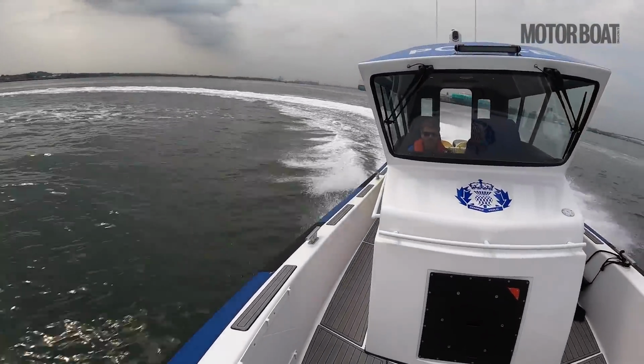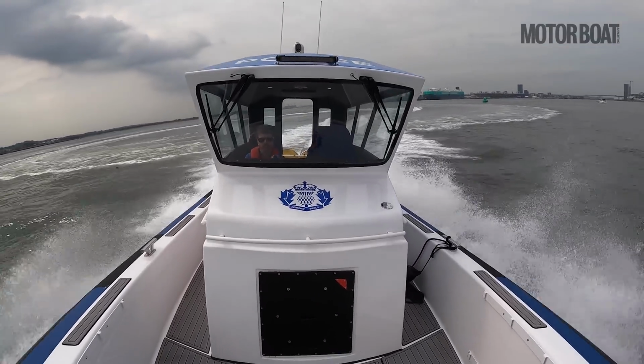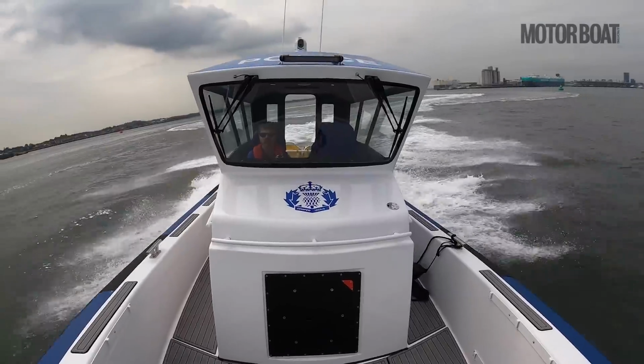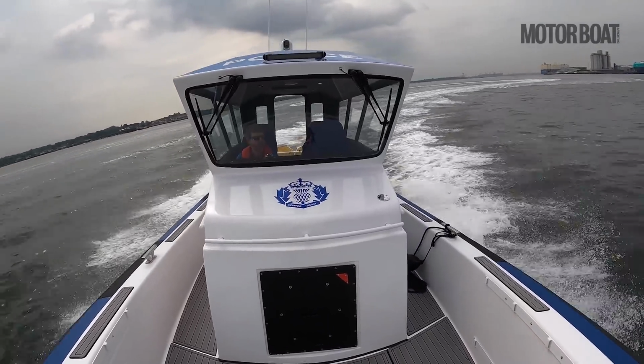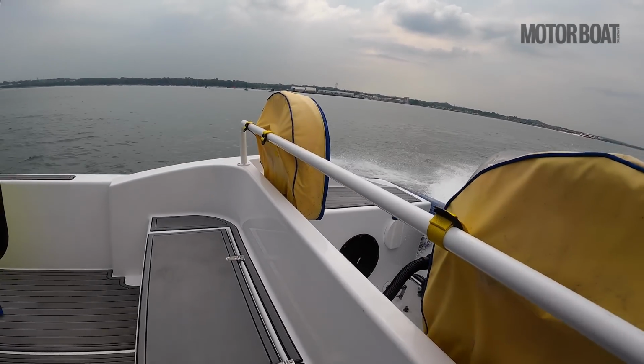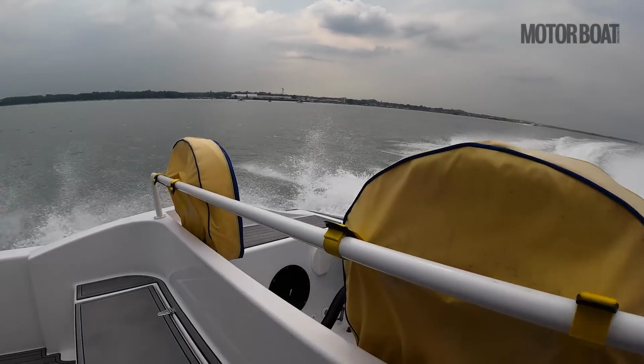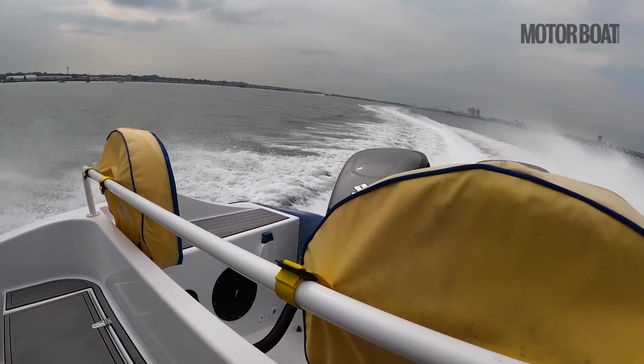And it's getting tighter and tighter. That was a very tight turn, but what you really notice is just how little slip there is. Absolutely grips and grips. See what it looks like going around this way. There we go again. Wow! I'm struggling to hold up.